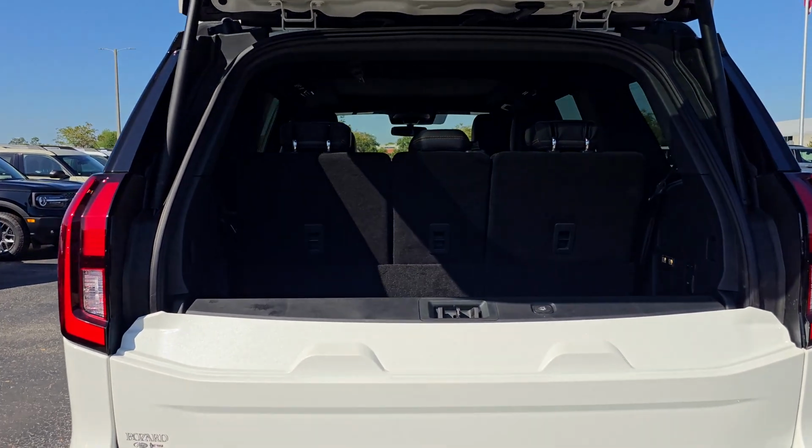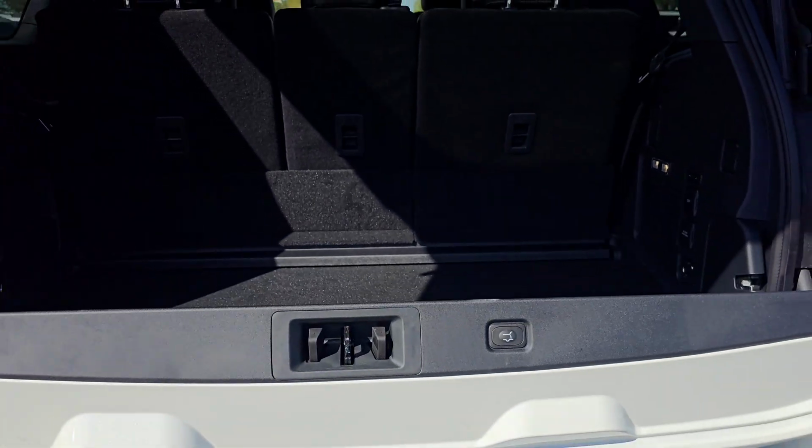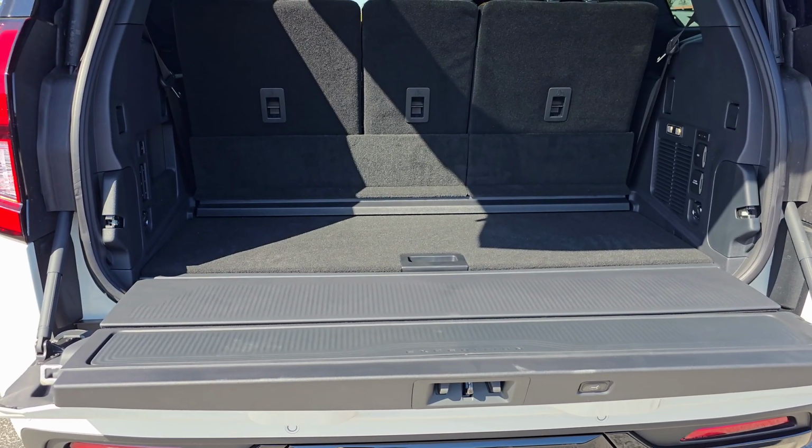Okay, it's very convenient, especially if you're doing some tailgating on the vehicle, or if you don't want to open the whole thing, right? Here's the bottom portion. We've seen that on other vehicles. A BMW would be one of them.